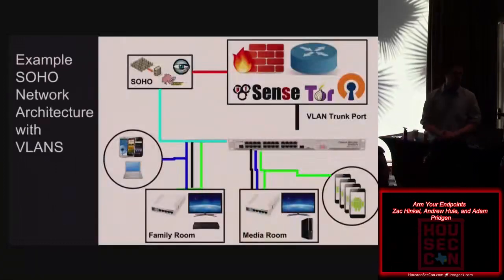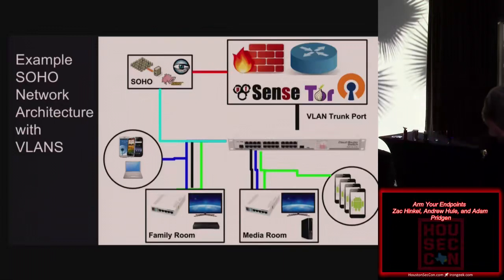Anyway, I probably took way too long to get to this particular slide, but this is the general layout of what I envision. This is how I design my architecture. On the bottom here, we have our family room and our media room. It's got our access points that hardwire into the TV and the Blu-ray players, or the Xbox and the TV. And then you have your wireless access point.